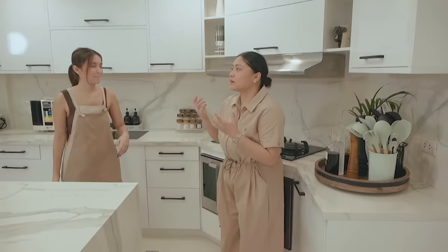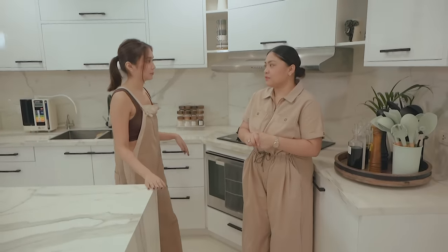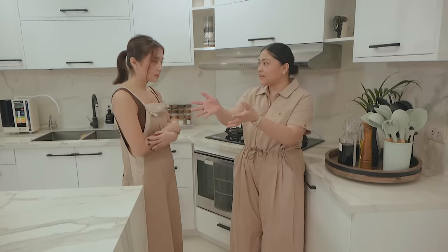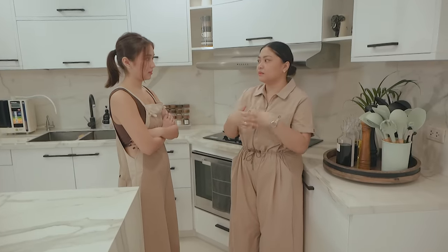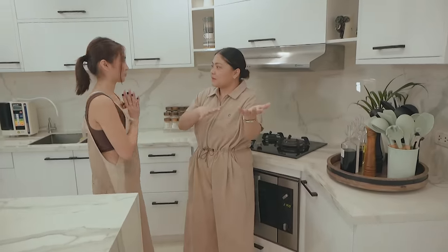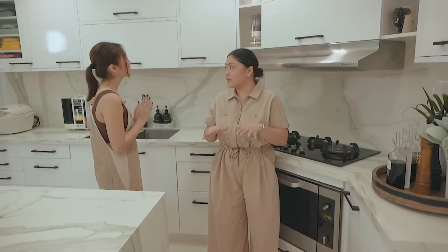Mm-hmm. So, we were talking about kanina, like, how you're going to be efficient in the kitchen. And we mentioned that for your everyday, it should be near the dining area. Yes. Para mas madali ka makapag, you know, serve. Set up ng table. And now, this time, all of your cooking essentials are in this area. Kasi before, may mga pots and pans tayo doon. So, I moved everything on this side para lahat ng pangluto dito. Dito na lahat. Okay.